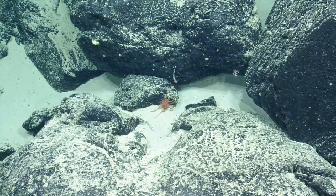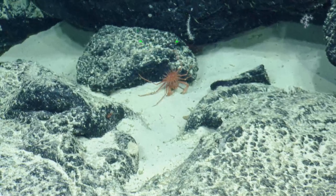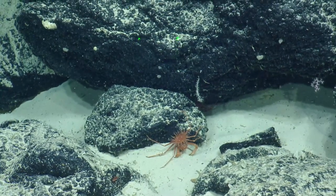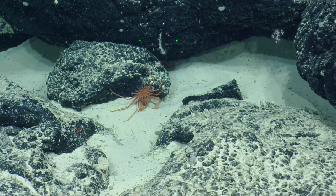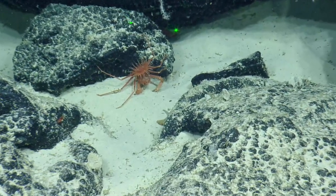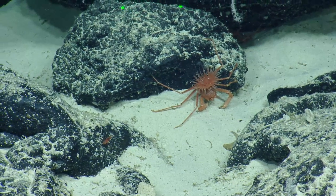Oh. My favorite. There's something under that rock, too. What is that? Could that be Victorgorgia? Oh, I see another crab down there. Yeah, there's another crab, two. And I bet it has an anemone. Why did they do that? Do we know? Don't know.